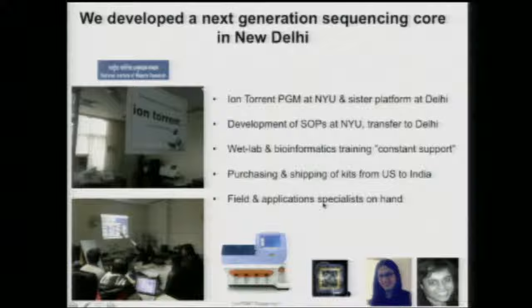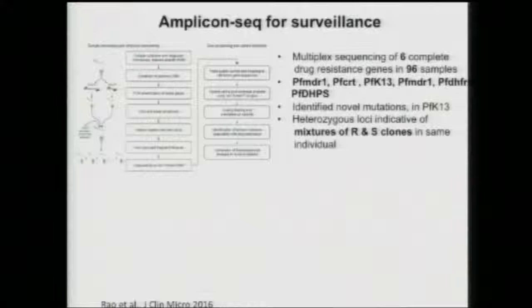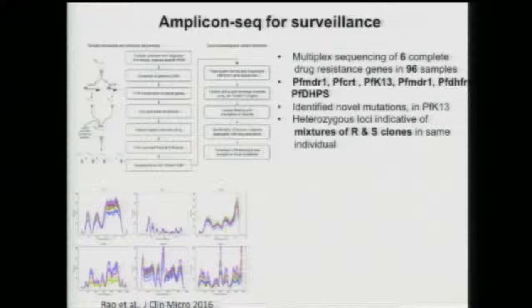And some of the things that we're starting to develop on this particular platform, we've developed an amplicon-seq method for surveillance. So this is a way that we can multiplex 96 samples and look at six genes. So we can look at 600 total in one particular run. And we've developed this for a whole range of different drug resistance markers for falciparum, but also for COI markers, so markers which are very genetically polymorphic, and we know will tell us how many clones are in an individual too. So this is the schematic here. This is sort of the coverage. It's the whole length of the gene. It's not just a portion of it, which is wonderful for identifying new potential mutations as well, and also for identifying mixtures of resistant and sensitive clones within the same patient.